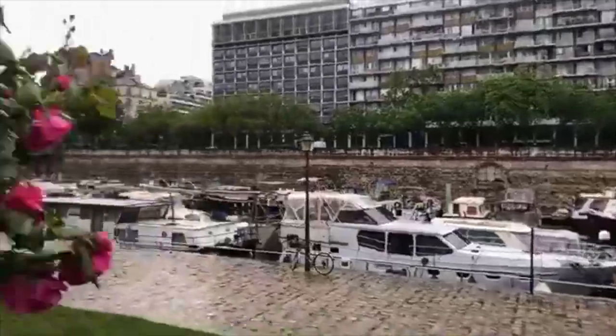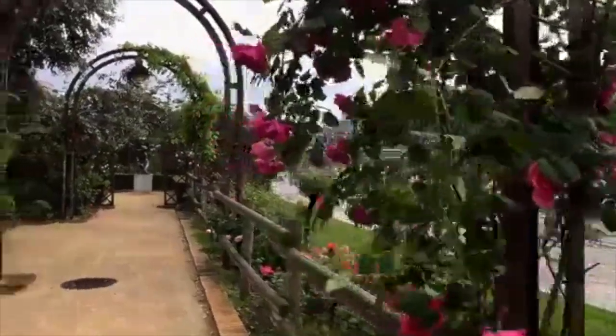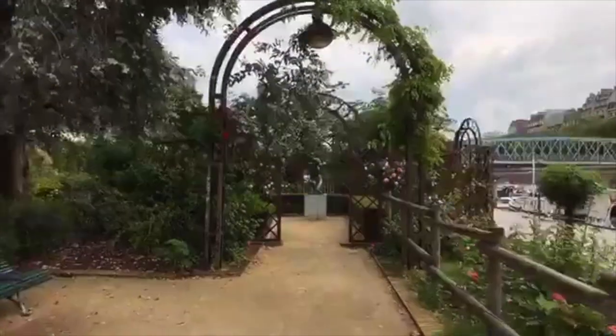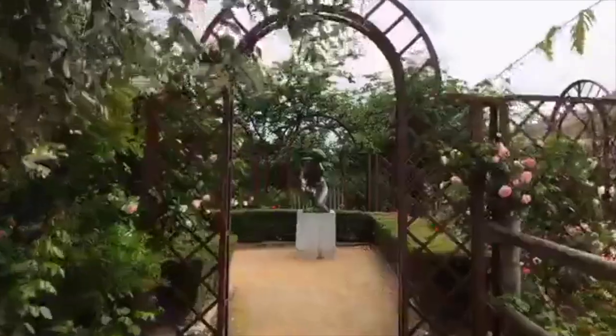Port de l'Arsenal. Some lovely color there. And then it sort of culminates with a charming little statue here and some rose bushes.